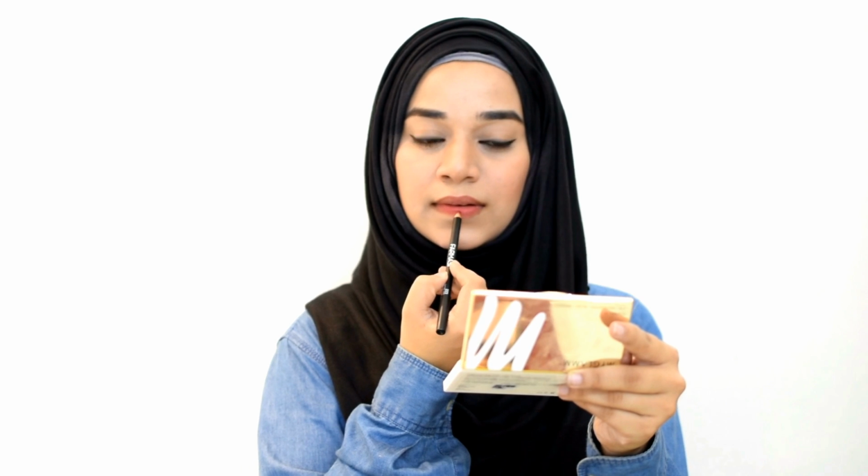Now I'm lining my lips with a lip liner and I'll make sure that I fill my lips completely with this lip liner because it makes the lipstick last a lot longer. Now I'll be using a very neutral looking lip shade on my lips. It is preferable to use nude lip shades rather than bright reds or pinks on the lips because they look a lot more professional in the office.